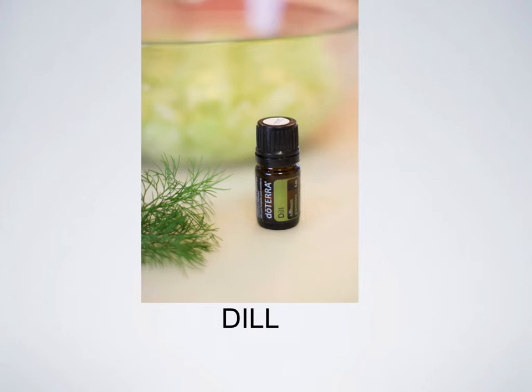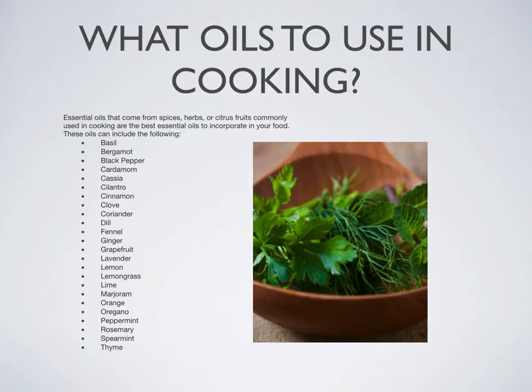This is one to maybe just do a toothpick or one drop into. It's pretty strong. I've actually overdone like a ranch dip with veggies because it is quite potent. So we're going to talk about those dilution rates again, just getting you guys excited and getting your mouths watering, hopefully. So let's move on to a list of some favorite and fun oils for cooking.